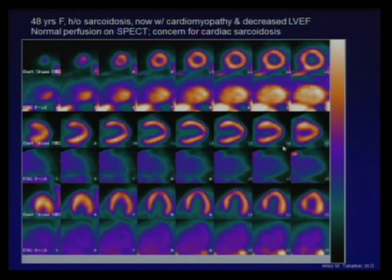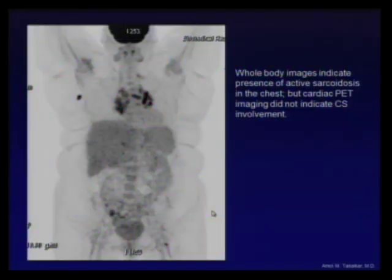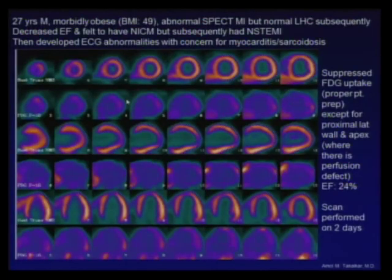Here's another patient. This patient has a history of biopsy-proven extracardiac sarcoid. Now with cardiomyopathy and decreased LVF, so there's concern for cardiac sarcoidosis. You can see that the perfusion is normal and no uptake, so this is optimal patient prep. This would be normal for cardiac sarcoid, no involvement by cardiac sarcoid. And you can see that this patient has a typical sarcoid pattern. So there is extracardiac sarcoid, but no evidence for cardiac sarcoid involvement in this one.